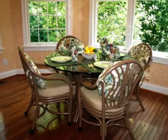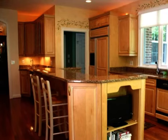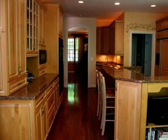home security system, a home warranty, built-in bookshelves, a luxury master suite, natural gas heat, recessed lighting, a counter bar, a kitchen island, a pantry, and a mudroom.